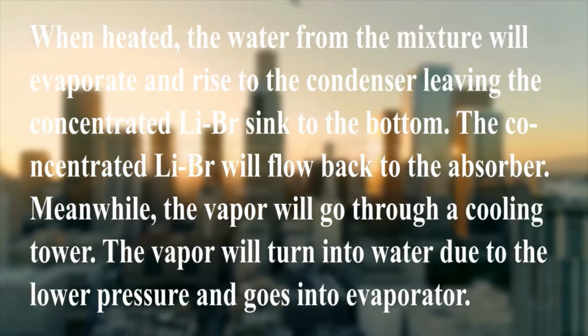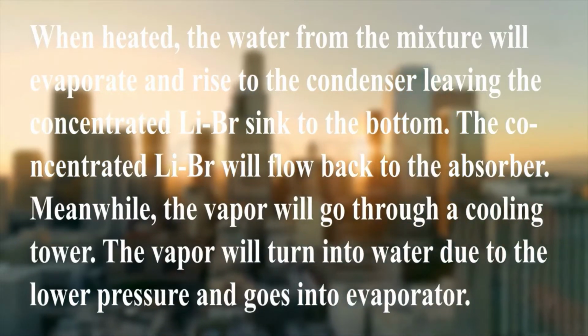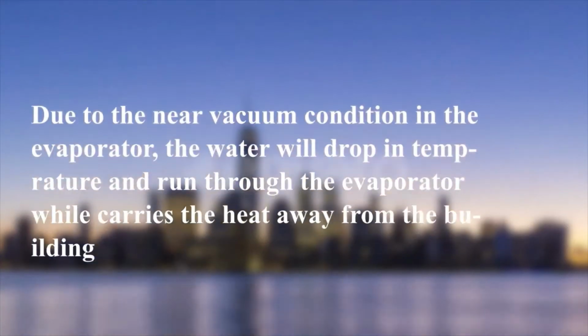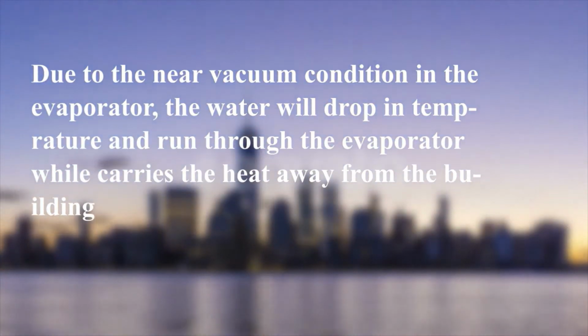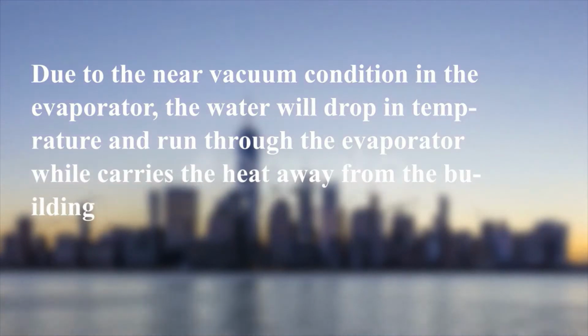Meanwhile, the vapor will go through a cooling tower. The vapor will turn into water due to the lower pressure and goes into the evaporator. Due to the near vacuum condition in the evaporator, the water will drop in temperature and run through the evaporator while carrying the heat of the building.